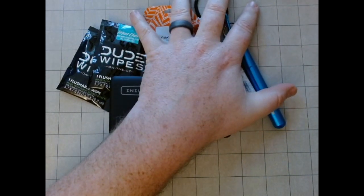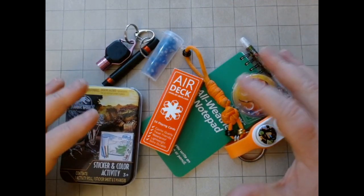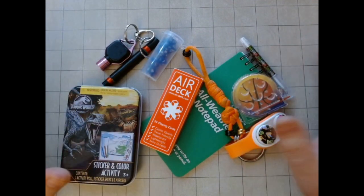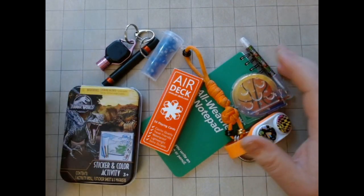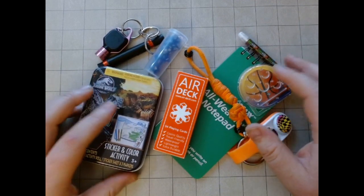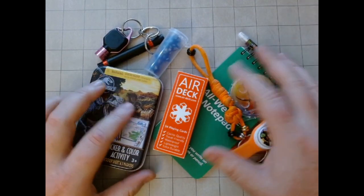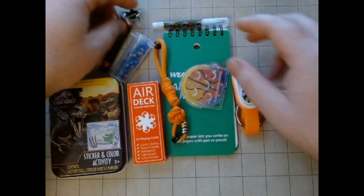Let's look at the fun stuff. Now, like I said, I might not carry all of this with me. As a matter of fact, I usually don't have all of this with me, but depending on what kind of day I'm having, what kind of adventures we might be going on, or what pack I might be carrying, I might have all this stuff with me. Just kind of sort it out.